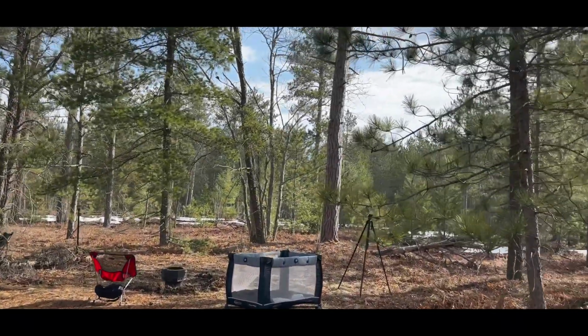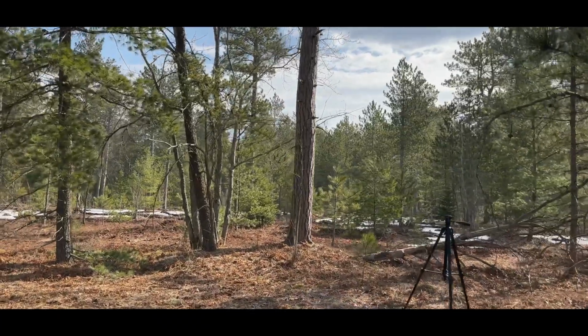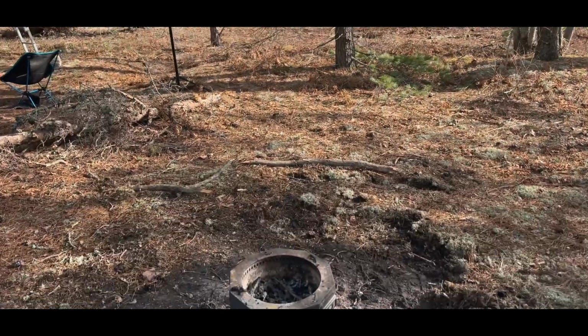It's a super nice spot right in the woods here. Super quiet and peaceful. You can hear the birds chirping this morning and everything. So it was nice to just get away, even just for a little bit. We'll go through some of the gear. I know you guys really like looking at that stuff.